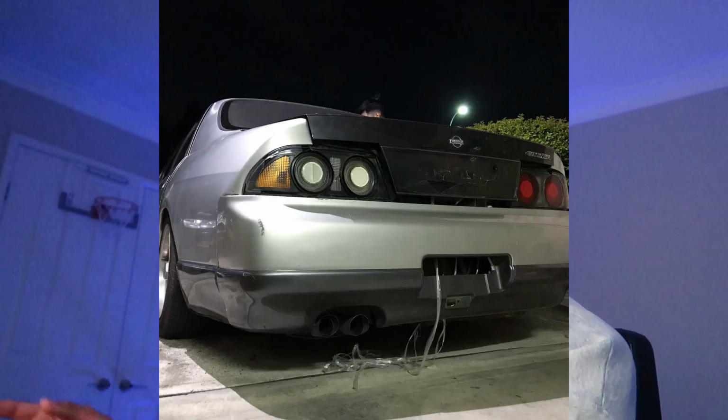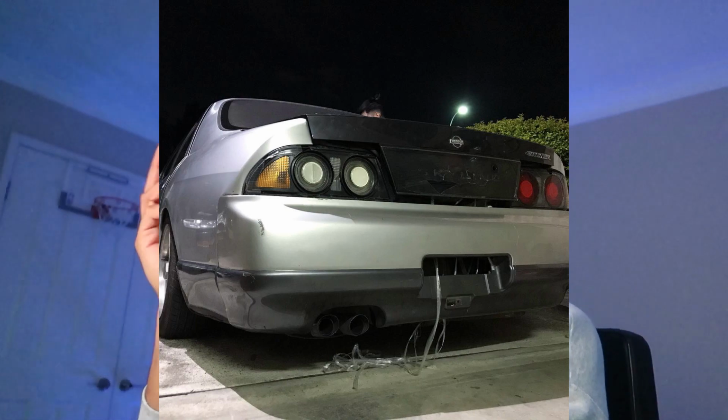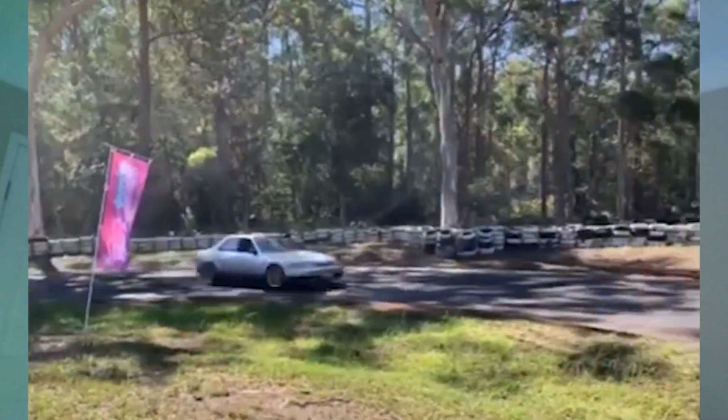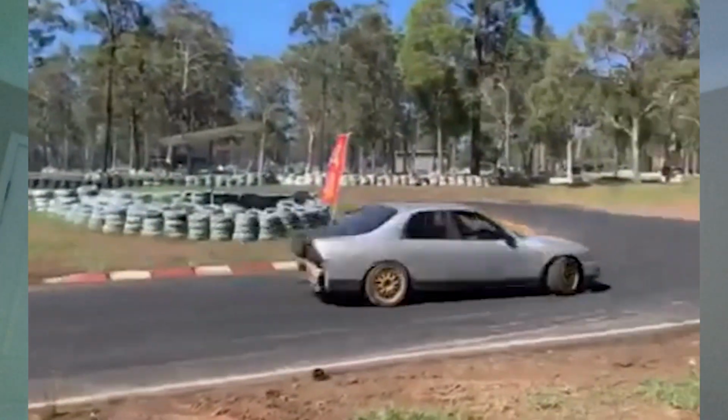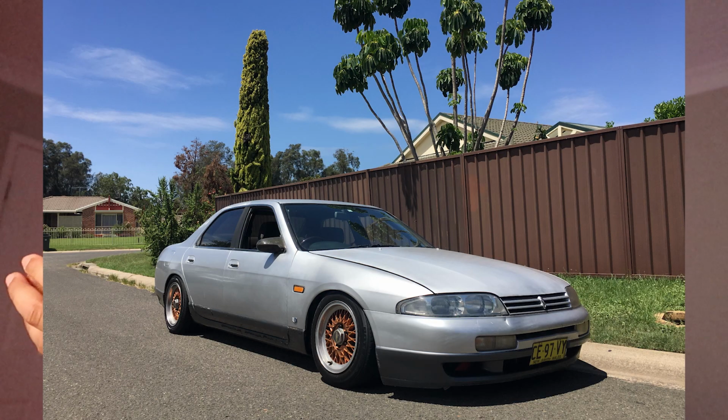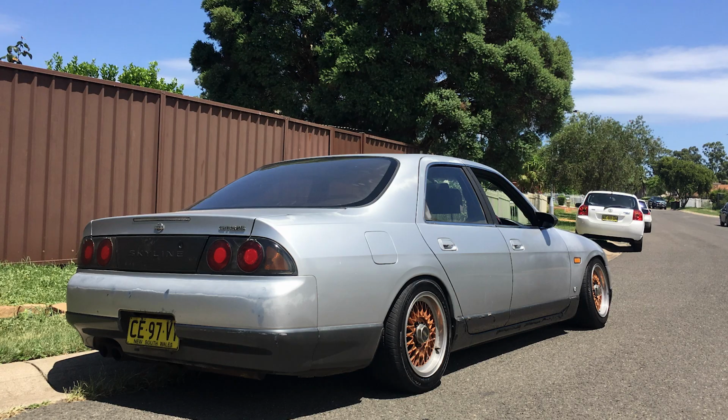Got the boot lid shut, put all the stuff in the car, drove to Port Macquarie, drifted it, drove it, broke it, ended up buying a Camry to get back home because tow trucks cost too much, and then we ended up selling it because we had goals for it to be a presentable street car, and with the rear end damage we were just like, it's not worth it, bro. It's not worth putting this back into the condition that we want it to be. It was not a cost-effective solution.